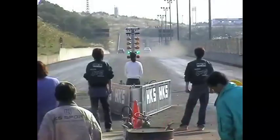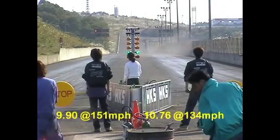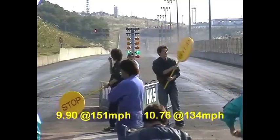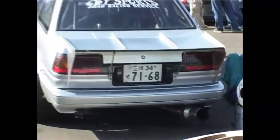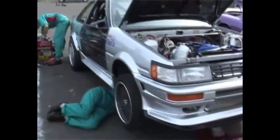This garage active car has a 2.1 litre engine and a HKS T04R turbo. You don't see many AE86 drag cars, especially not ones with 2JZ Supra engines.